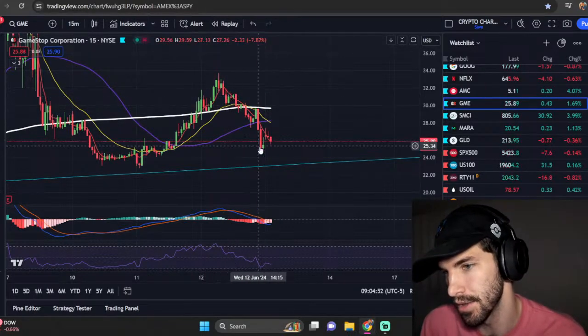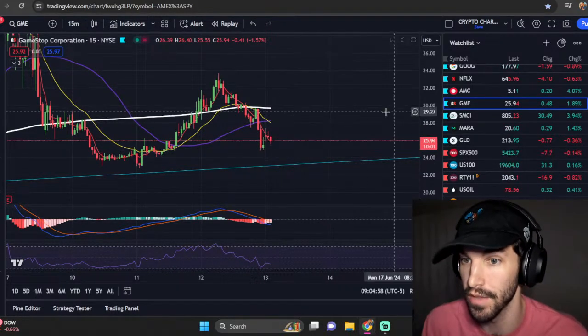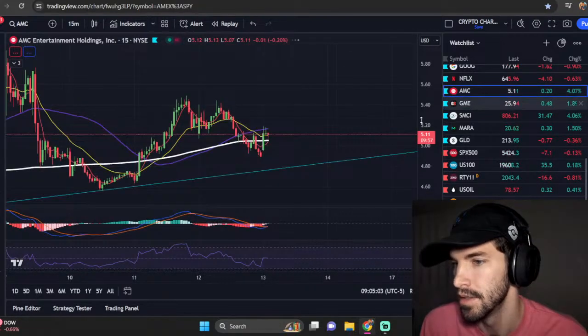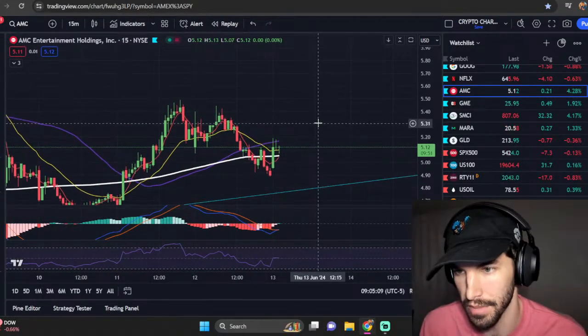Because that at least tells you pullback, now it's going negative. Right now, I'd be thinking a little bit the opposite as far as the 15-minute goes, because we're already getting oversold here. And the 15-minute for AMC is popping. So if you say this is a good time to short AMC, this is like the complete opposite of that.